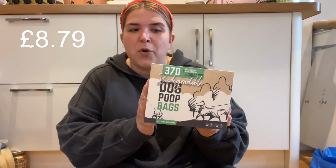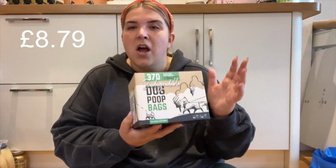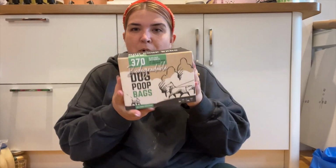I also picked up this box of dog poo bags. There are 370 bags here. I find that I run out at awkward times and then I buy one-offs at the pet shop or at the local shop or something, and I think it would cost a lot more to buy them individually. So I thought this was good value. So I bought a box of those, and they are biodegradable as well.